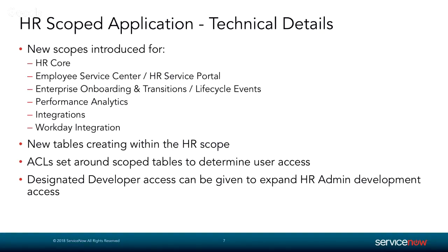There are also new tables created within the HR scope. You have your HR case table within your current application, and there's a new version of the HR case table within the scoped application. They're essentially the same as far as tables, but the actual table name changes because there are some additional ACLs built around those tables, and a lot of different security. They are two separate tables. What that also means is that the HR scoped application is a separate plugin as well. The plugin that you have currently for the HR application is separate from the new one. So when you're ready to move to it, one of the steps is activating that new plugin. And then, as I mentioned, the designated developer access can be given to grant additional development access. We'll talk about that in these next couple slides.